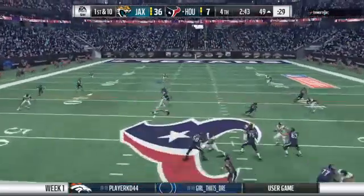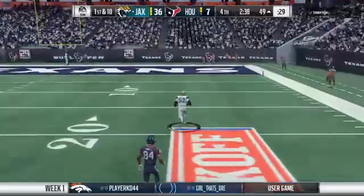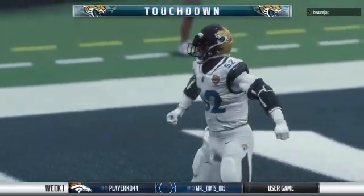Throwing on first down. Tucker. And my goodness, another interception. Picked off right around the 43. And they will score. It's a Jacksonville touchdown.